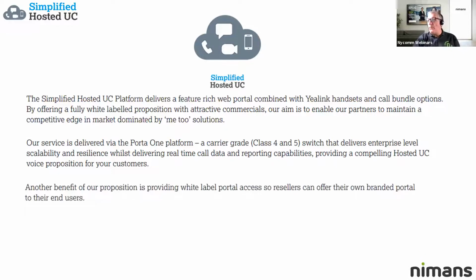The other benefit of that proposition, as I say, is white label portal access for our resellers. You can brand those with your own simple use of your own logo. So effectively, you can be Simplified Hosted UC from whatever reseller name or brand name you want to use.